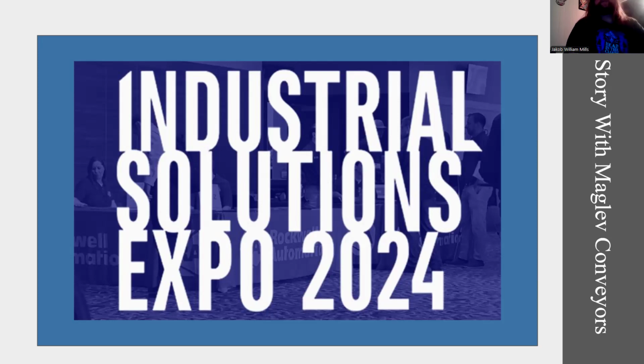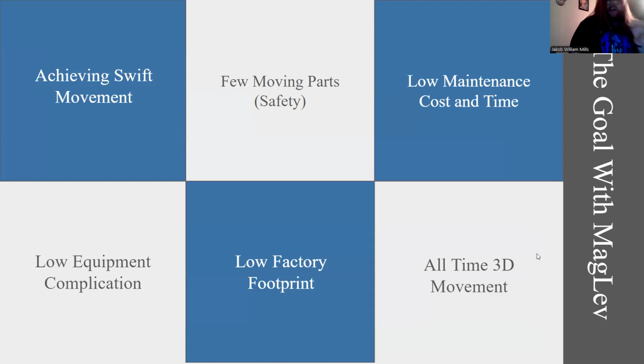And at that expo, I actually got to witness part of this product set out by a company, not the one that we'll reference here. It struck me as very cool. Generally, I'm not interested in material transportation type technology, but this was very interesting overall. All right, so I'll get into what it is about maglev conveyors and why companies are advertising them and why they should be in industry.